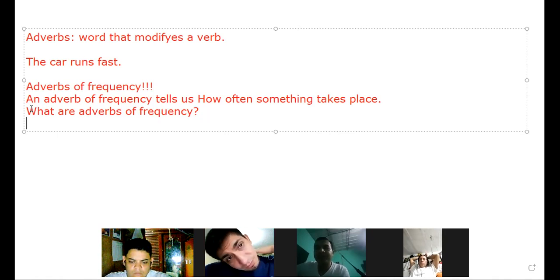Son los que nos muestran con qué frecuencia hacemos algo. Exacto, sí. Es lo que acabo de decir yo. Yes, eso es. Adverbs of frequency are words. Son palabras que nos dicen con qué frecuencia algo pasa, o algo hacemos. And tells us how often something takes place. Y nos dice qué tan frecuente una cosa se hace. Eso es un adverb of frequency.